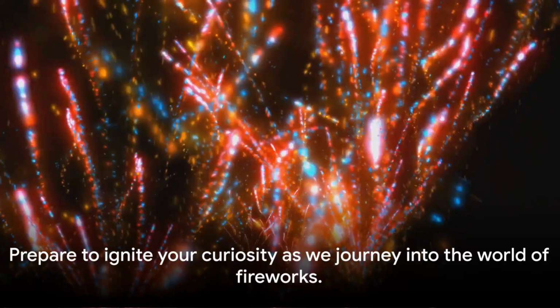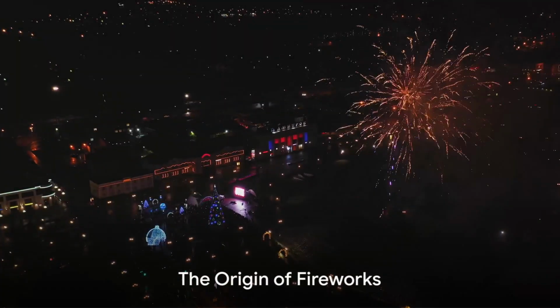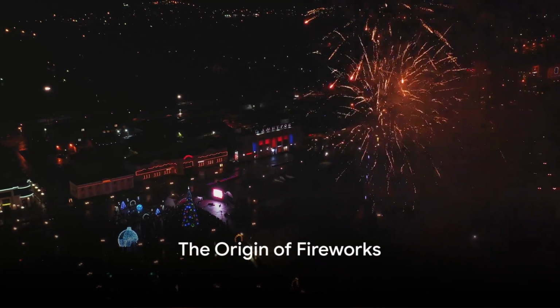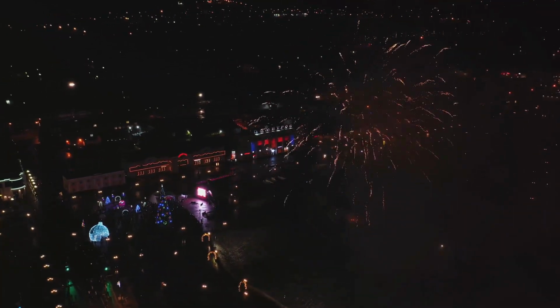The answer lies in a fascinating blend of chemistry, physics, and a little bit of artistic flair. Well, prepare to ignite your curiosity as we journey into the world of fireworks. The magic of fireworks didn't just appear out of thin air. The story of their origin is as colorful as the displays we admire today.